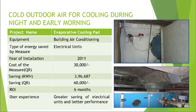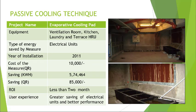In Qatar or the Middle East, we can use this from the month of December to April. Passive cooling technique: evaporative cooling. Evaporative cooling, as the name implies, provides cooling through the evaporation of the moisture in the air outside of the hotel. The cooling unit sucks the hot, humid air outside of the hotel into the unit through a large moist pad. When air is sucked through the pads, the evaporative process cools the air and a blower forces the now cool air into the required rooms. This process allows the hotel to provide a comfortable POH area without adding high energy costs.